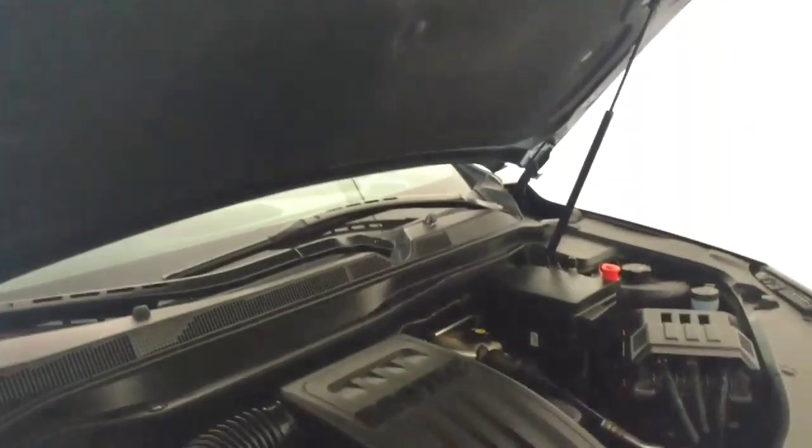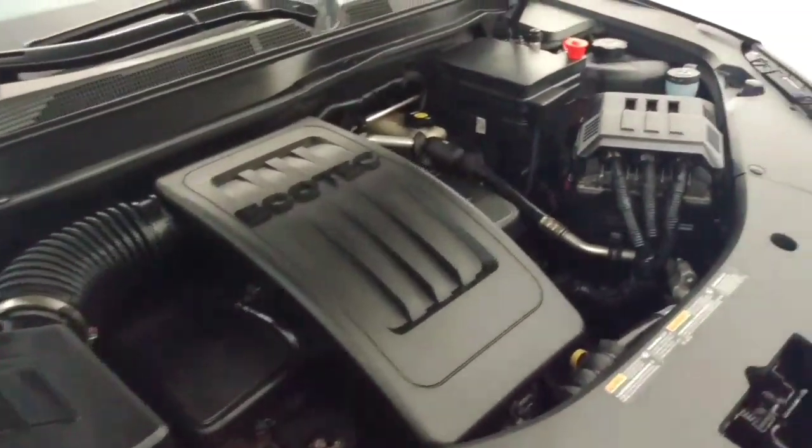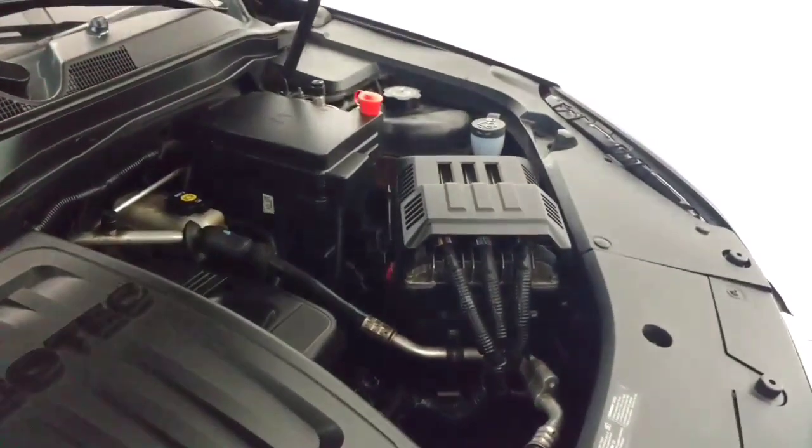Underneath your hood, some vehicles have a little pad that helps with sound and heat. I always like to make sure that's nice and clean too. As you can see, this one's nice and clean. I always check the battery to make sure there's no corrosion.